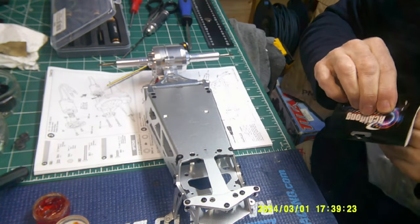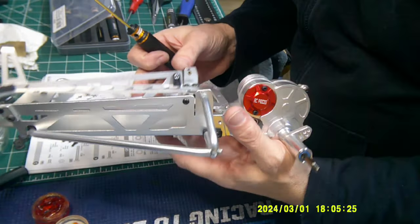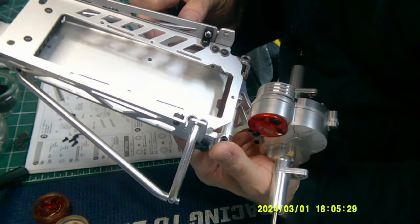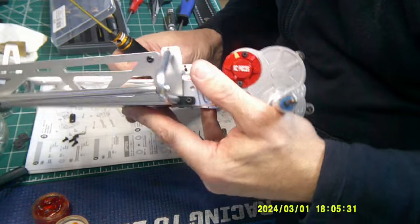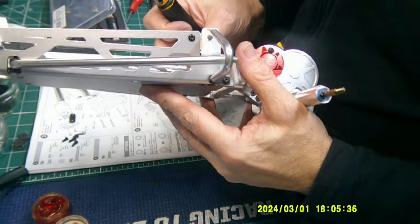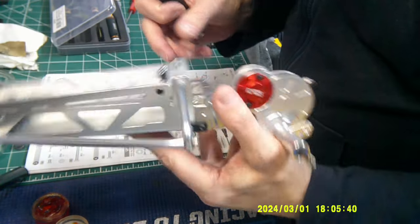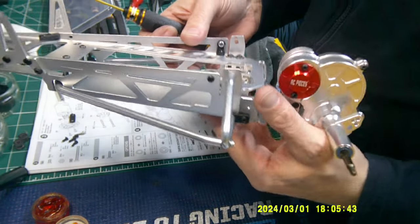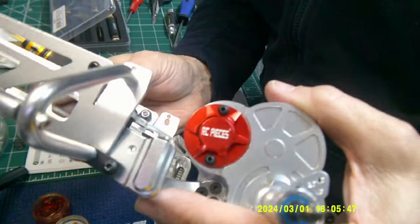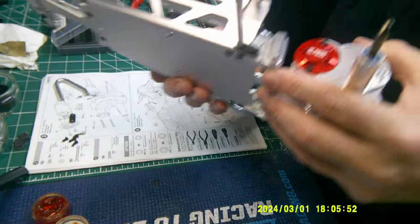Right, let me see if this goes on. And finally, we've got it on. That wasn't easy. I'm still not sure if that's correct, but it all lines up, which it didn't before. It was all over the shop. Especially the joint there. Still don't think it's put together properly, but it is Chinese, remember?